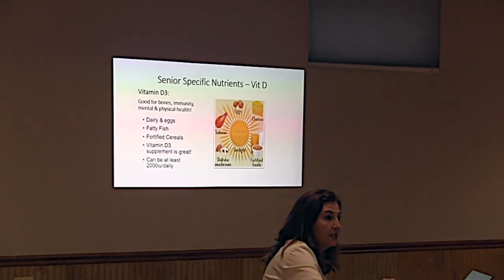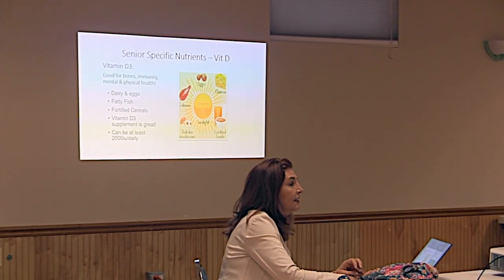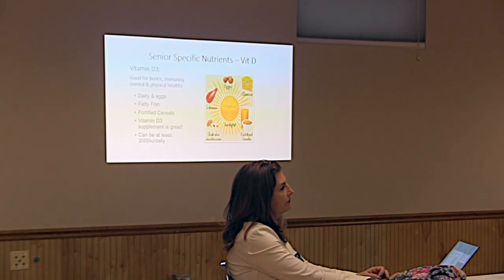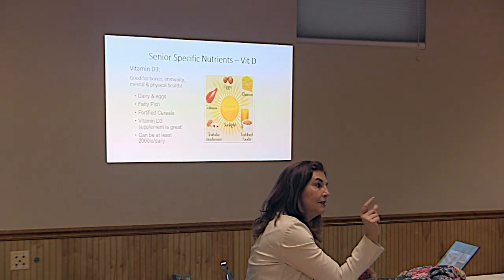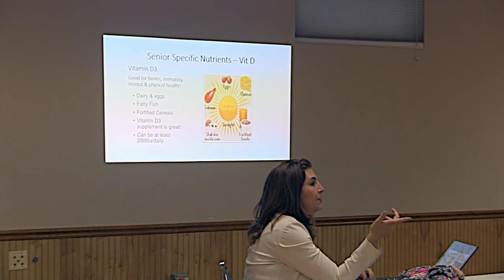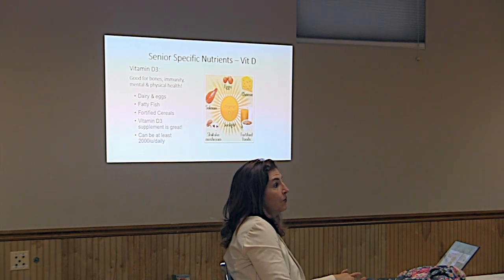So I recommend at least 2,000 IUs of vitamin D3 a day, at least. I think that's very, very important. If you take calcium with the vitamin D3, is that enough? Probably not. Because if you look on the bottle, it'll tell you how many IUs are in the daily serving. And usually, it's not anywhere near 2,000. At least, if not more. You probably need more than that.